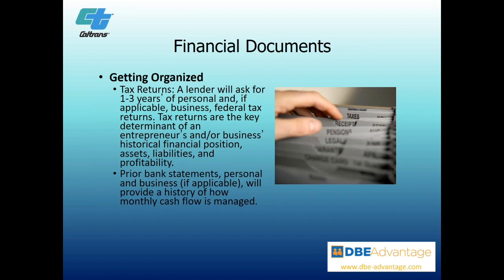You'll also have to provide bank statements, personal and business, and provide a history of how your cash flow is managed. Now, even if you've been in business, like SafeWork, for 25 years, every time we go and ask for an extension or an addition to our line of credit, I have to provide all this information, and even after 25 years, I have to provide my personal information as well. So this is a marathon, not a sprint. If you need to clean up your personal financial situation, do it now and keep it that way. It more than pays off as you stay in business.